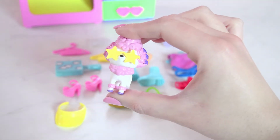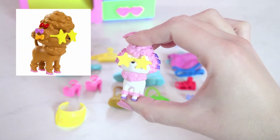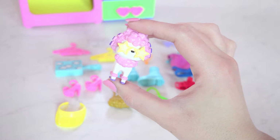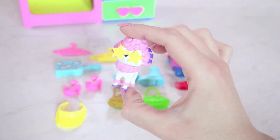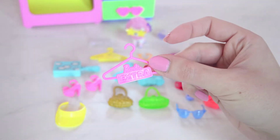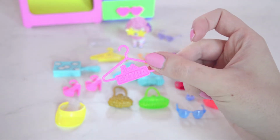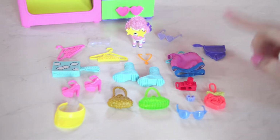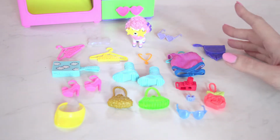And of course, we can't leave out our super cute pet. So we have this super cute poodle, and if I'm not mistaken, this is the same poodle Miss Barbie Extra number 1 has, but this one is white and pink instead of brown. However, still really, really cute, and obviously since this is more pastel, I am in love with it. We of course can't forget the signature Barbie Extra hangers that come with almost every Barbie Extra playset. So cute. And we even have a little camera. I mean, everything is really, really adorable and pretty, and it's always good to have extra accessories, you know?